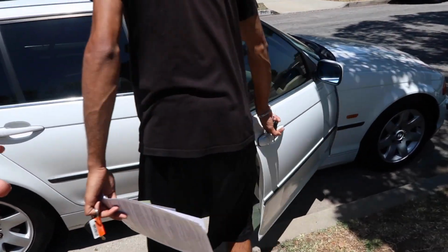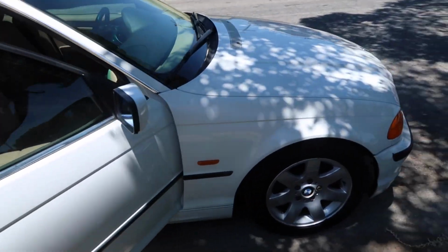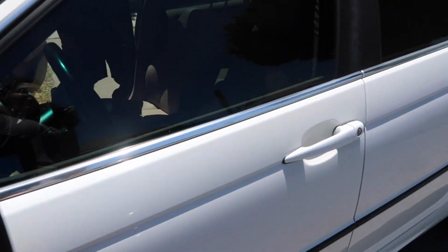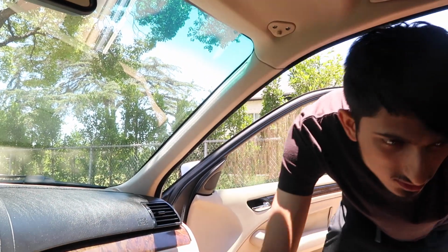Meet our new addition to the family. Let's hope it doesn't break down on the way to the shop. Oh my God, they're pretty sketchy. But it's all right. We know how to work on them, so. Okay, so this seat doesn't move up, so how am I supposed to? Oh shit. Here, let's try. Alright, let's go.